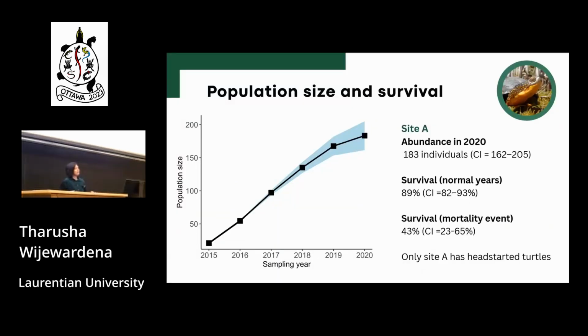So this is our published manuscript from the Blanding's turtle population. We only had Blanding's population in site A. By 2020, we had released about 270 individuals. But the model, after accounting for mortality, gave a population size of about 183 individuals. Survival during the normal year was around 89%, which is pretty good. But during the mortality event, this drops to about 43%. So yeah, that's bad news.